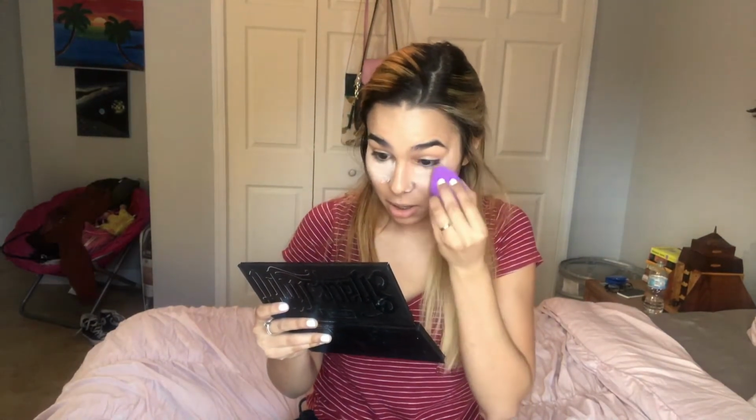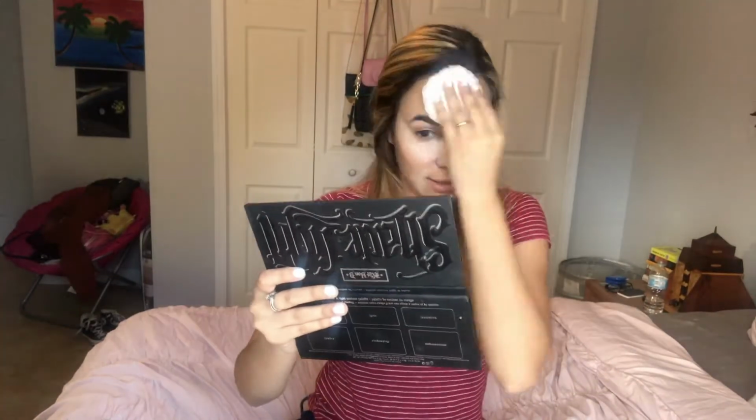But not as long as people do, just for like a minute maybe. Now that I look crazy, I put powder everywhere on my face. Sometimes I go in with my beauty blender like I did, but sometimes I use this little thing that came with it.